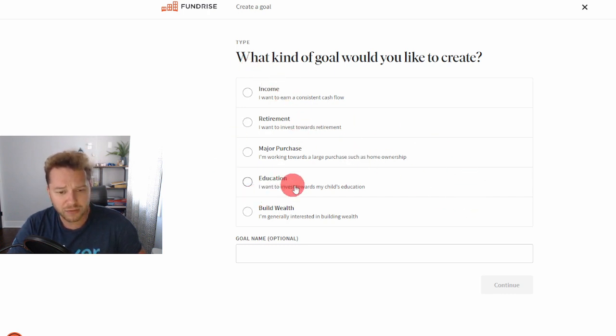Education is okay for my child's education, but there are probably better options from which you can get more tax benefits if you're trying to save for your children's education. So pretty much the only option that actually makes sense here is build wealth.